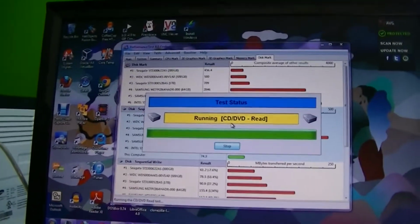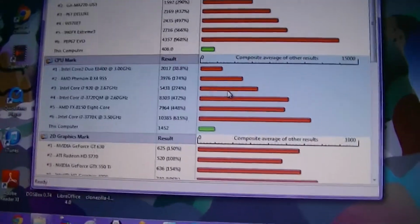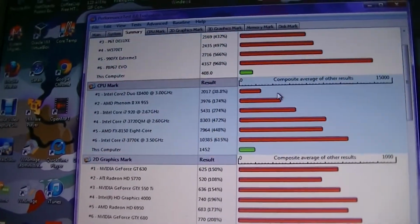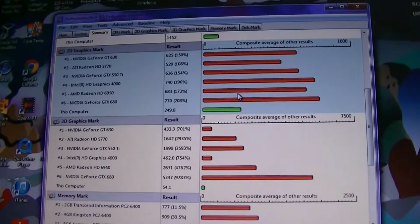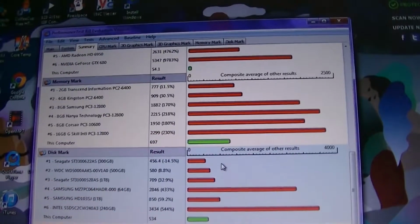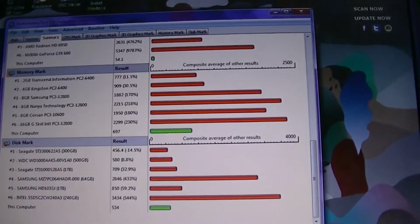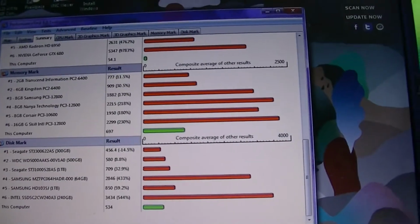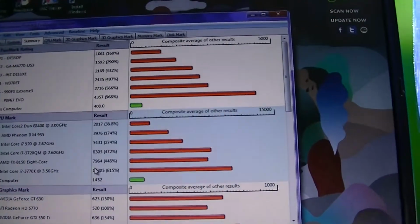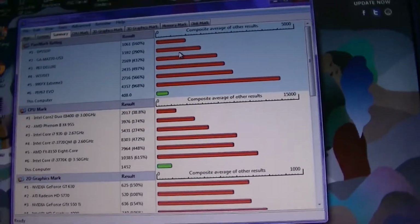Alright, let me get the other system set up and we'll get this one going. Maybe not. Got a 408. Which is interesting. Still lower than everything else on the chart. The CPU and the graphics just don't compare at all. The RAM also is lower than everything else, while the hard drive isn't. I was expecting a little bit better for this system, but maybe not. Let me get the other system set up and we'll see what kind of score it gets.